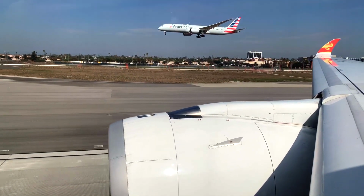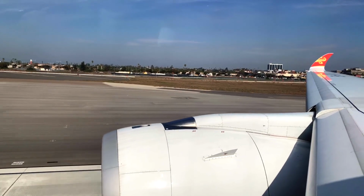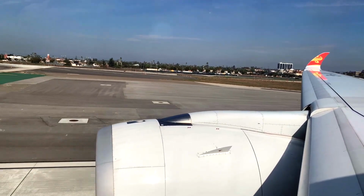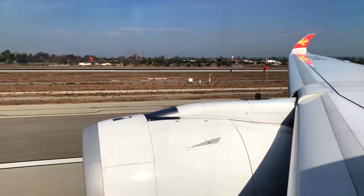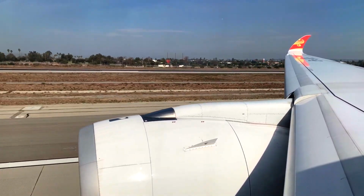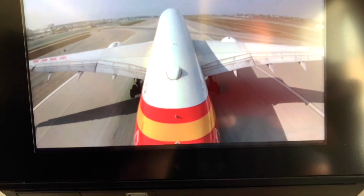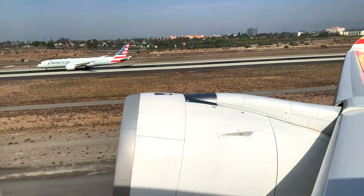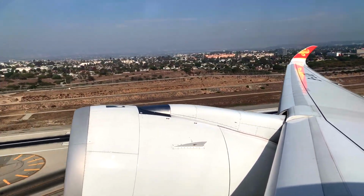Wow, that's a lucky shot. Check out the American Airlines 787 coming in for a landing on the adjacent runway. It's just incredible how quiet these Rolls-Royce engines are at full takeoff power. Bye-bye, Los Angeles.